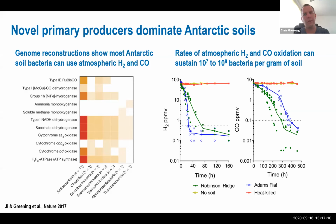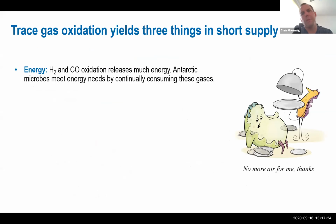So they were theoretically sufficient to sustain about 10 to the 7 to 10 to the 8 bacteria per gram of soil. So we believe that this is sustaining not just persistence, but also some slow growth of these bacteria as well. So we've since basically extended these findings to other ecosystems too. And what we now know is that trace gas oxidation yields three things in really short supply in Antarctica. So first of all, energy.